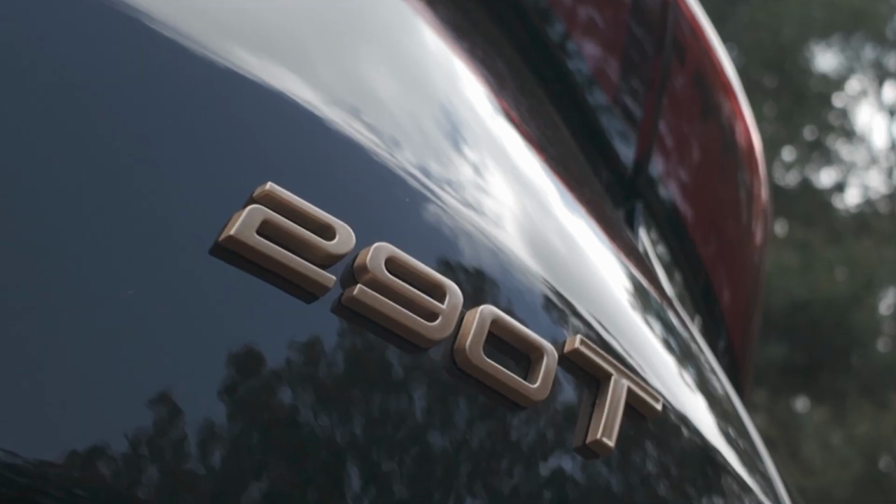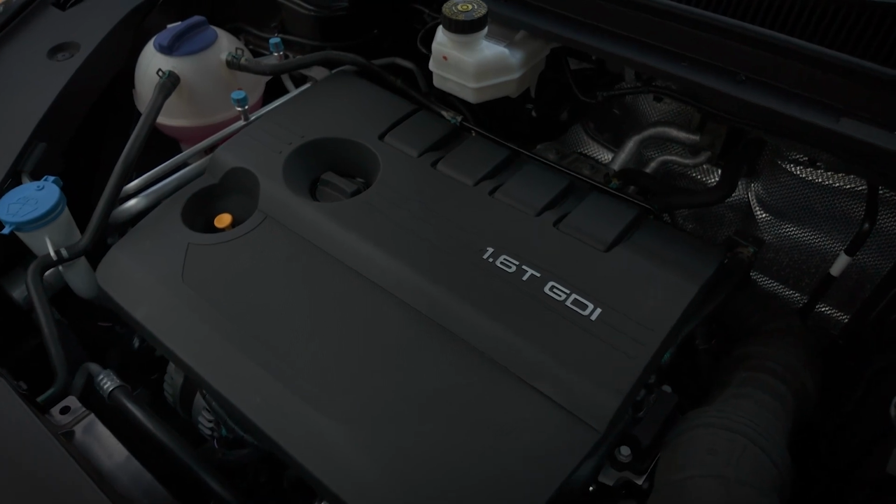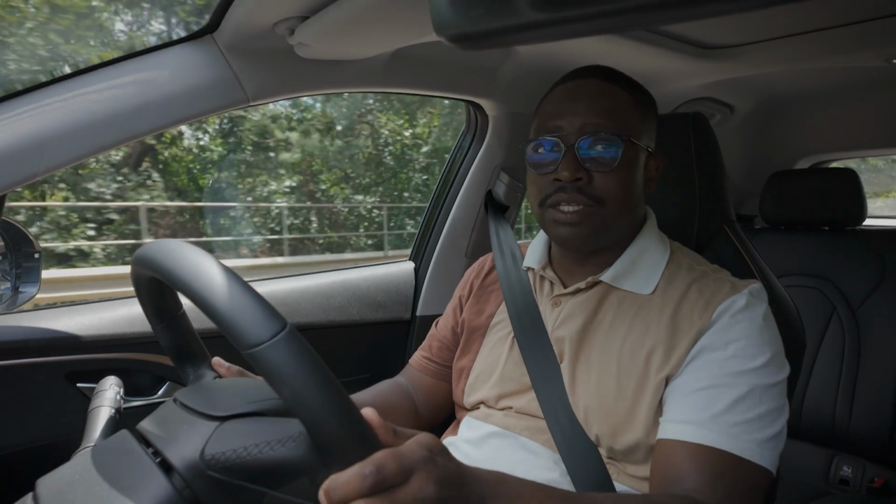The C5 GT is not all show and no go. You'll notice that this car is called the 290T, whereas the standard C5 is called the 230T, and that's for good reason. They have upgraded the power figures in this model, and it now produces 145 kilowatts and 290 Newton meters.